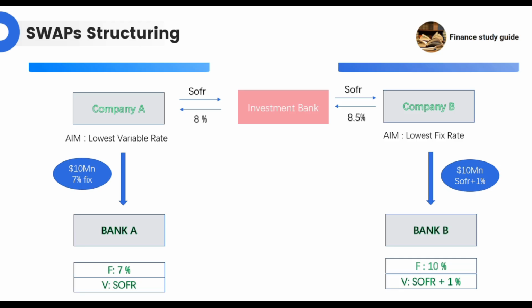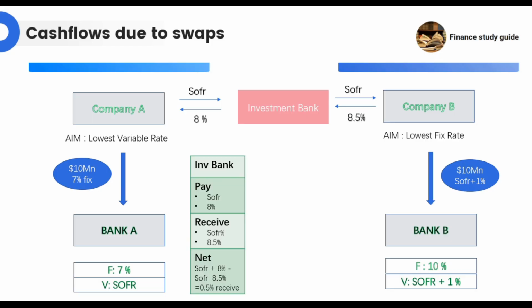Now it looks complicated, but actually here's the bit of financial magic. If we look at cash flows for all the parties, most of all, the investment bank is making money. It receives 8.5% from Company B and pays 8% to Company A. It pays SOFR to Company A and SOFR to Company B, both on $10 million. So basically, whatever SOFR is, 10 million times SOFR flows in and flows out, and 8.5% on 10 million comes in, and only 8% goes out.